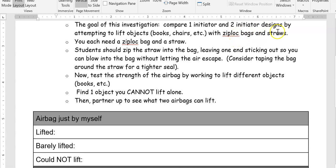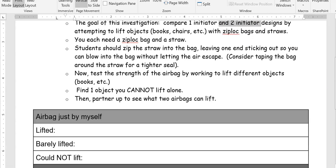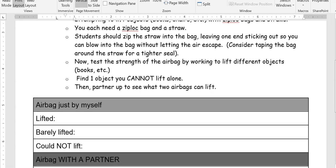You'll need a Ziploc bag and a straw, and you'll need someone else to do this with you as well, because when it comes to two initiators, well, you're putting the air in one bag. You can't exactly put the air in two bags. You are going to zip the straw into the bag, leaving one end sticking out so that you can blow into the bag without letting the air escape. So you blow into the straw and it puts the air into the bag. Consider taping the bag around the straw so that the gas doesn't come out between the Ziploc and the straw.